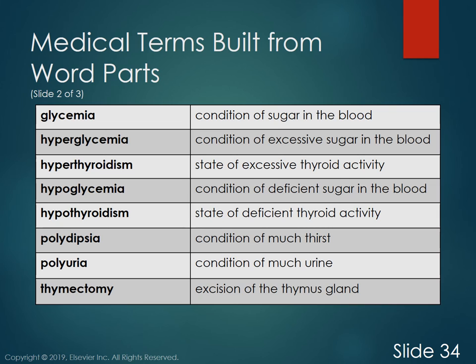Now, glycemia. Remember, glyco means sugar, and emia means condition of the blood. So here we have a condition of sugar in the blood. Remember, the first part is the component, and then the next part is where we find it. So something in something, sugar in the blood. Hyperglycemia. Remember, hyper means too much. So here we have too much sugar in the blood.